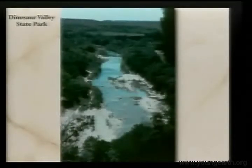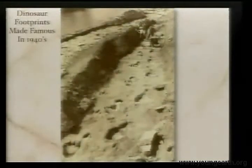We've been doing work for the past 20 years in Dinosaur Valley State Park down at Glen Rose. And this is the Paluxy River that runs through that park, where there are just literally thousands of dinosaur tracks. If you like a good place to take a vacation, that's a neat spot. Come down and help us dig up some tracks. These were excavated back in the early 40s by Roland T. Byrd.